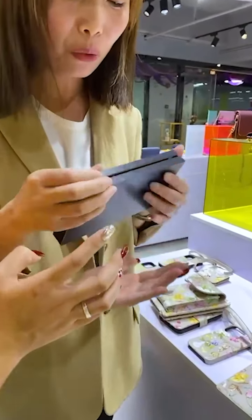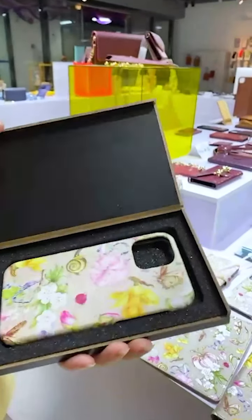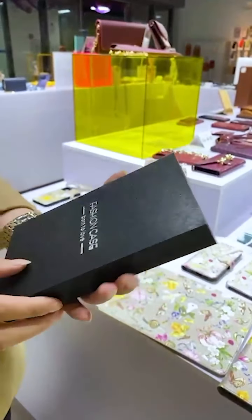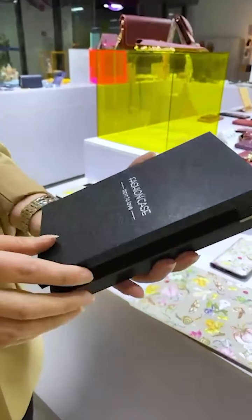And I found, wow, this is a painting. This is made of wood. Yeah, it looks light. So different. It looks like high class. It shows a high rank. Wow. It's not expensive, but it looks very expensive.